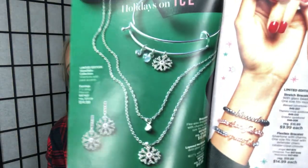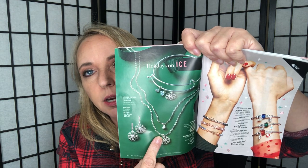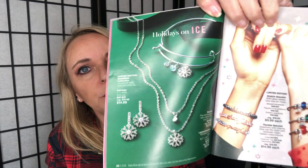Really neat ideas there. And then on page 24 and 25, we have more holiday jewelry. We got a snowflake collection where you can get a bracelet, a layered necklace, and an earring set. Layered necklaces are so on trend right now, so I'm really glad that they have this in the holiday collection here. That's a snowflake collection. And then we have these stretch bracelets. I'm obsessed with them. I might get one of them or all of them.